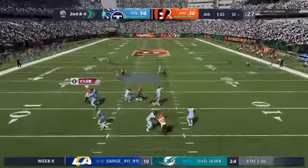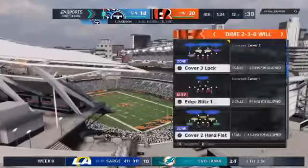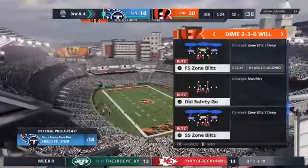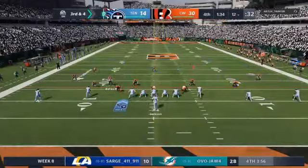It's Jackson. He'll buy some time right. That's incomplete. Nearly another pick. My goodness. For A.J. Brown. That was an interesting look there because as soon as he got outside the pocket, I thought he was going to take off and run for yardage.